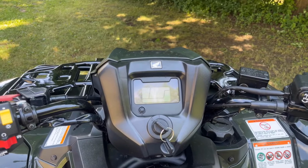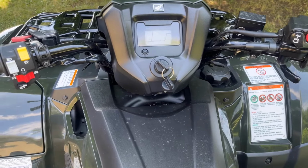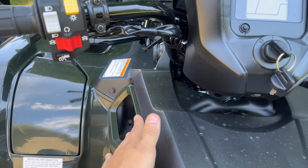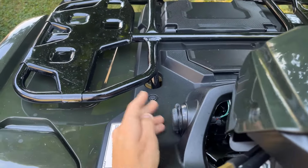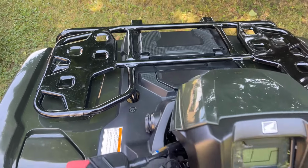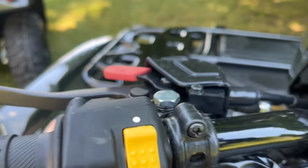Alrighty, so now that we are sitting on the Foreman, there's four differences, I guess, between this and the Rancher. Really two or three of them are features. You don't have the two-wheel, four-wheel shifter there anymore, so it's more like a storage compartment. In front of that, we have a 12-volt cigarette outlet, which is nice if you want to power any extra external, like LED lights, blinky lights, stuff like that. You can do that. You got the storage compartment right here, which you don't get on the Rancher.